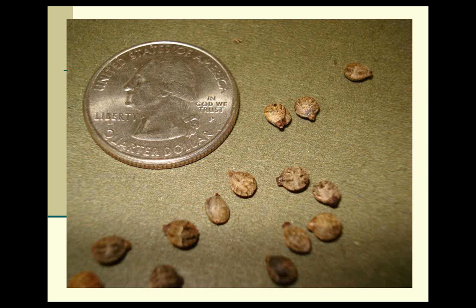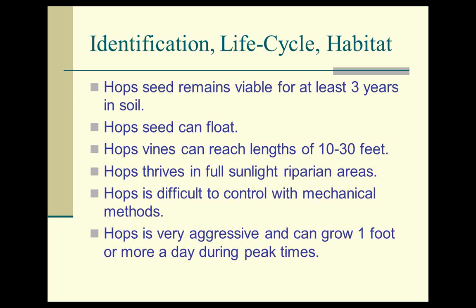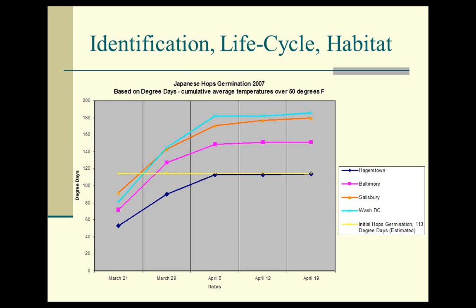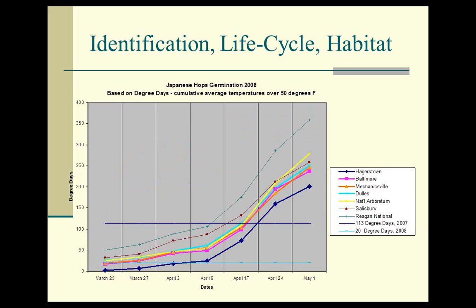There's the seeds. I'm going through some of this stuff pretty quick because really you're talking about the CWMA part of it, but we did determine things about when it germinates, what periods it's actively growing, when it flowers, when the seed develops in our locality. All important for every aspect of control. When does the seed germinate? Each year we tested that in the field. 2008. How many days does it take for the seed to germinate?